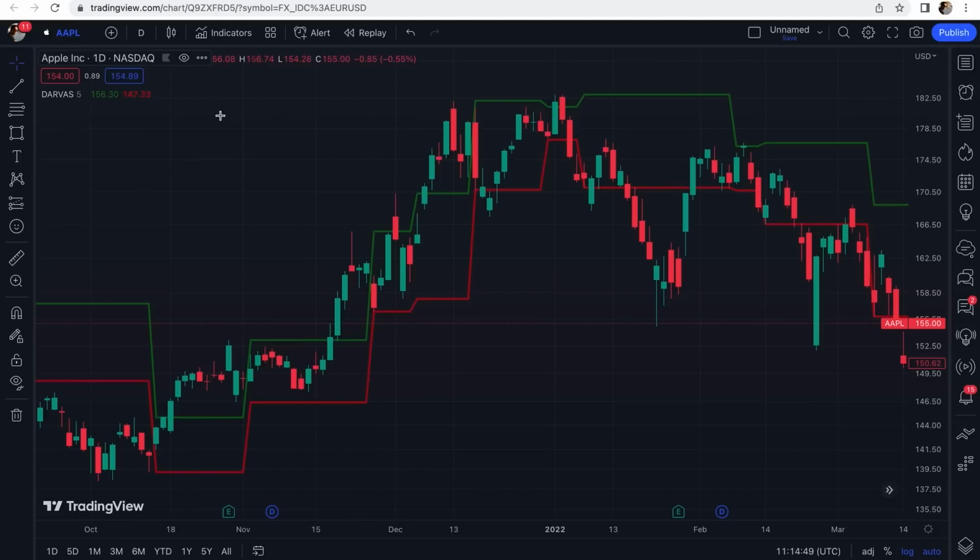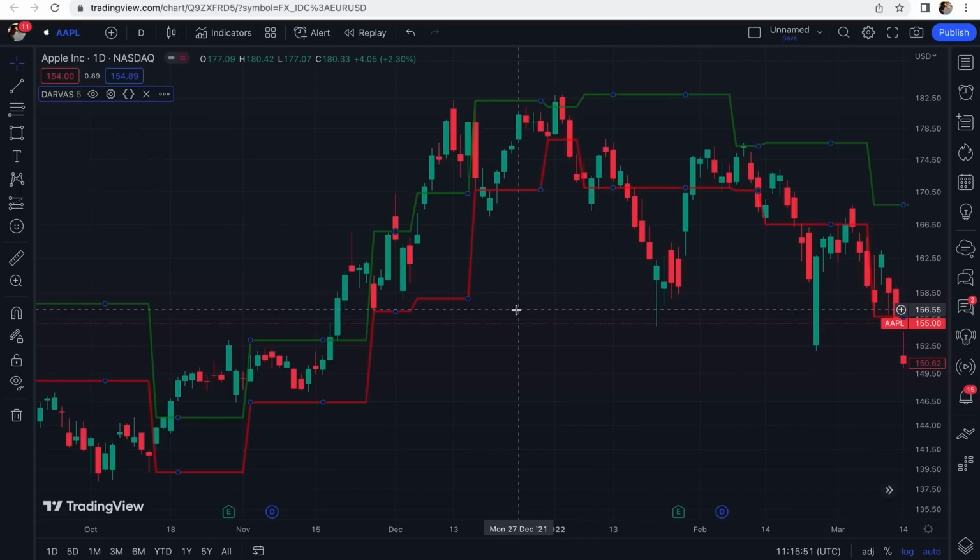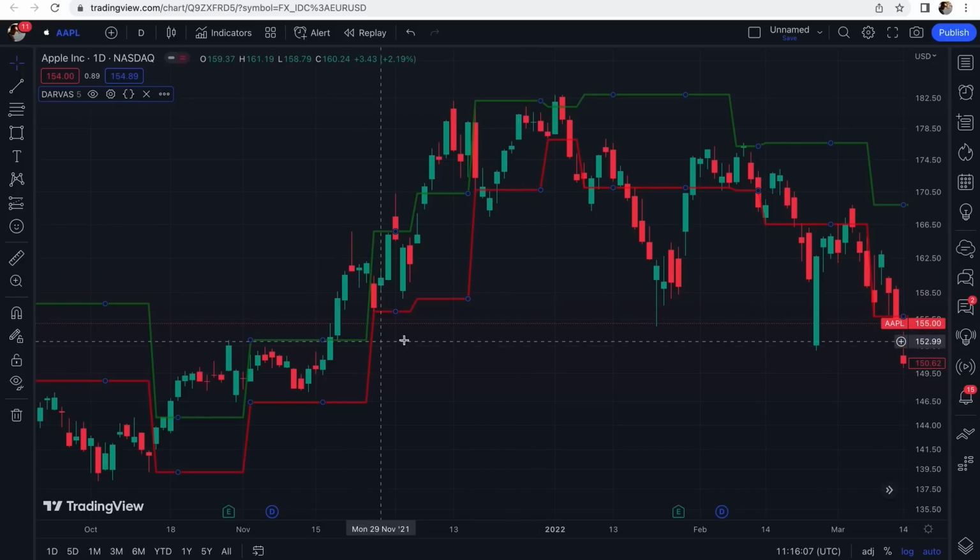on any time frame. And please pay attention that by default the box length is set at 5, which, depending on the asset and volatility of the market you're trading, the time frame you're trading, and also your trading strategy in which you want to use the Darvas Box, you may need to increase or decrease the length. Alright, as I said earlier, the Darvas Box trading system is a type of momentum strategy in which we try to find out when the momentum is gaining strength so we can ride on the trend to make profit.